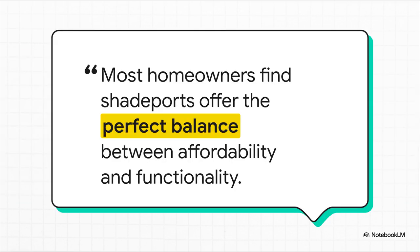And this quote really just says it all, doesn't it? At the end of the day, most homeowners find that Shadeports just hit that perfect sweet spot. They give you the protection you need from the sun and hail without the massive cost and hassle of building a full garage or carport. It's all about that balance between affordability and just getting the job done.